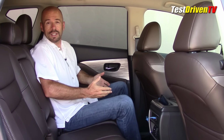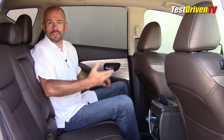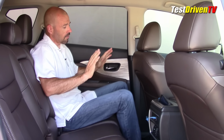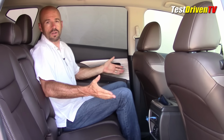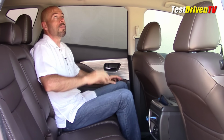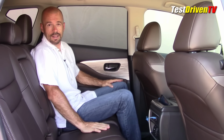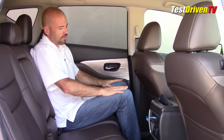I'm sitting back here in what Nissan calls the Club Lounge. It's more marketing hoochie-coo, just like those zero-gravity seats, but it is kind of a nice place to be for a number of reasons, starting with the fact that there's plenty of space, as you can see. Legroom, headroom. The only thing I would say is that this does feel like I'm sitting down a little lower than I'd like in a crossover vehicle. My knees are sort of up, but not going to be a problem for everybody.